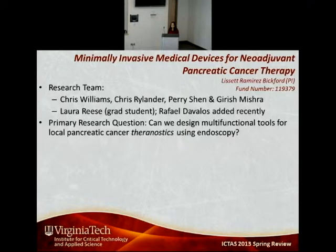Another problem is that when they do these procedures, sometimes you can induce pancreatitis, which is, of course, inflammation of the pancreas. So it's also a very big problem for that reason. So he said, if there's any way you all could come up with some way to do diagnosis in addition to doing treatment, that would be really, really great.